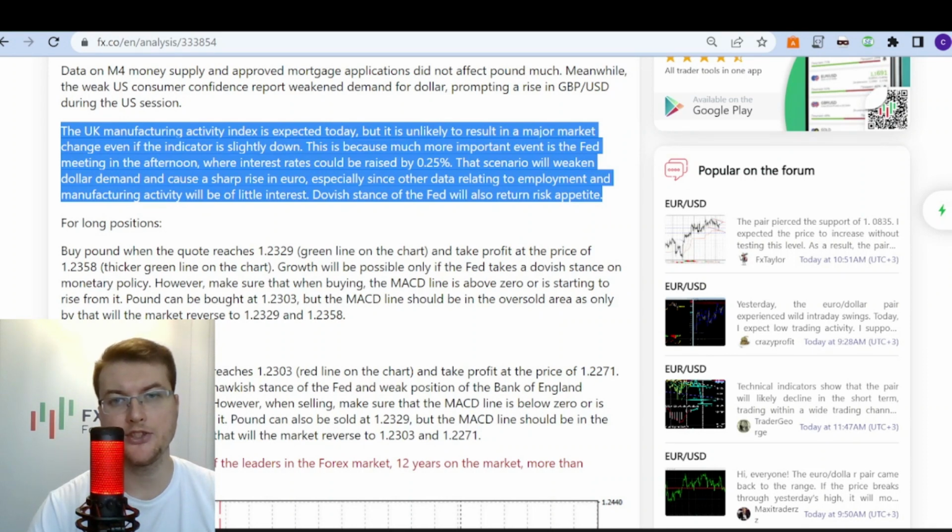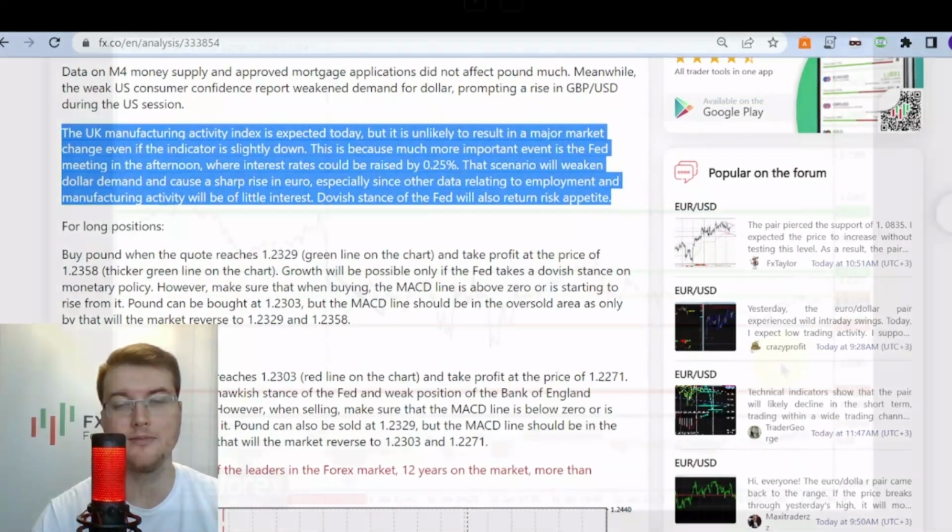0.25%. That scenario will weaken dollar demand and cause a sharp rise in the euro, especially since other data relating to employment and manufacturing activity will be of little interest. A dovish stance of the Fed will also return risk appetite.